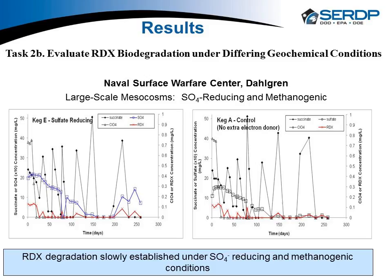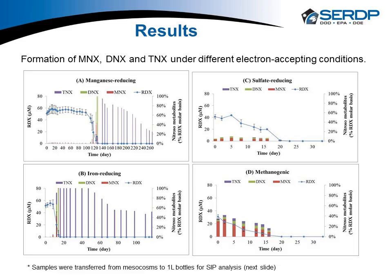And same thing in our last keg, we tried to establish methanogenic conditions just by consuming all of the other electron acceptors. And here we do start to see some production of methane, at least suggesting that we have established some methanogenic conditions in those kegs. So from here, essentially, those kegs were split up into 1 liter bottles, and the samples were spiked with different types of isotopically labeled RDX. I'll talk about that in a minute for the SIP analysis, but there was another thing: we looked at some of the degradation intermediates that was both interesting and potentially important here.